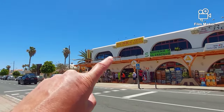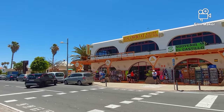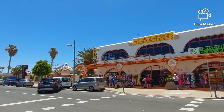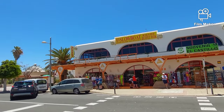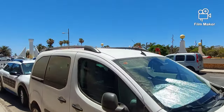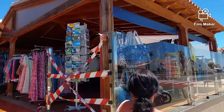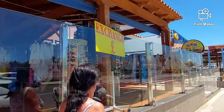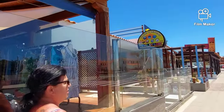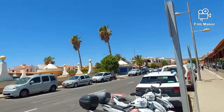There's a slow boat. Buffet, Chinese buffet, Chinese, Japanese and Thai restaurant. Been in there, very nice. Souvenir shops and supermarkets and odds and ends, you know, everything you need's all here.